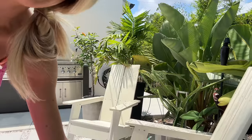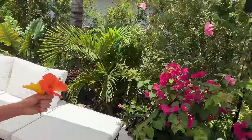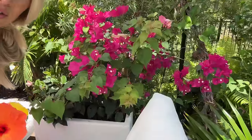Before we take off for the beach, something I do almost every day is go on a flower forage. I just can't even believe that's real. It's just so insane. I need to get better about learning what the varieties are. This one is a sunset, which is incredible. The bougainvillea in this like fuchsia magenta.